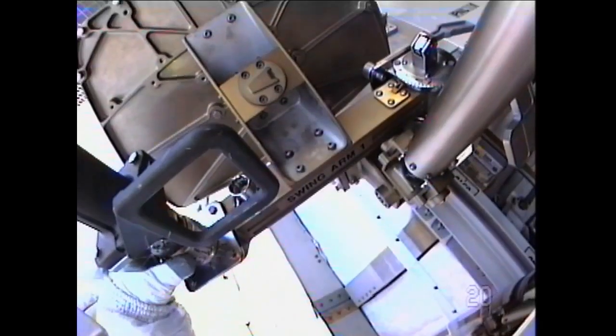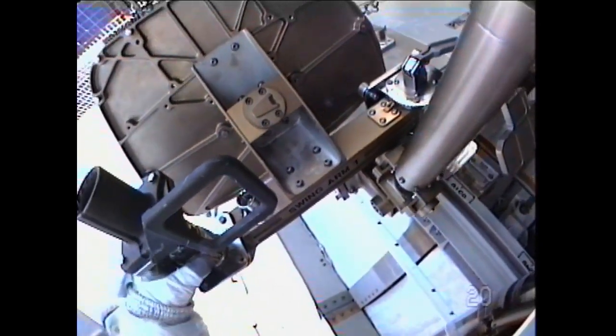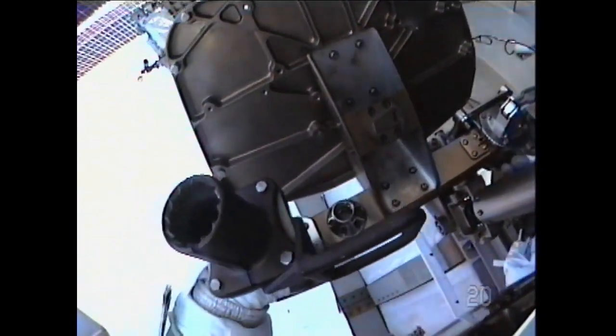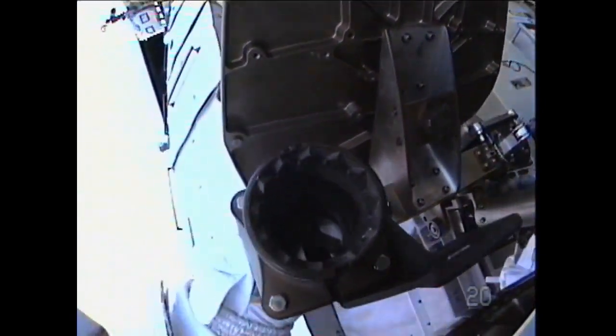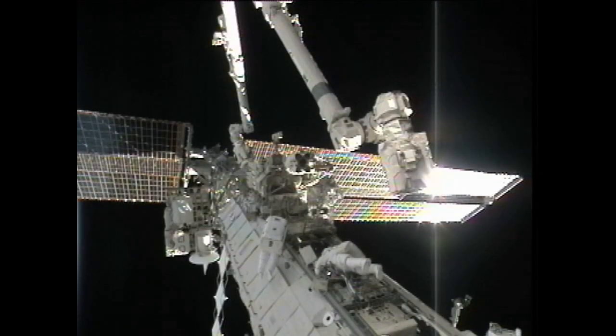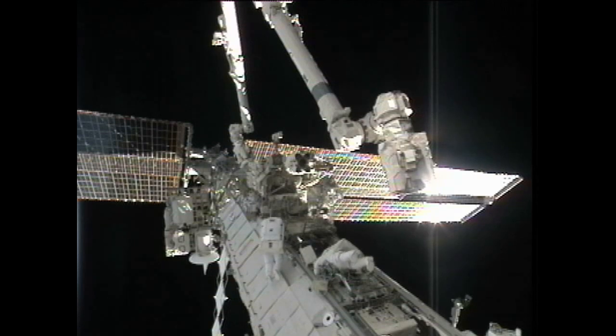This is Mission Control Houston, now an hour and 15 minutes into today's planned 7-hour spacewalk to replace a failed pump unit as part of the cooling system on the exterior of the International Space Station. Tracy Caldwell Dyson and Doug Wheelock are moving along and doing a good job of keeping on the timeline for their tasks. Both are working at the S1 area of the truss structure as they prepare to remove the failed pump module from the cooling system.